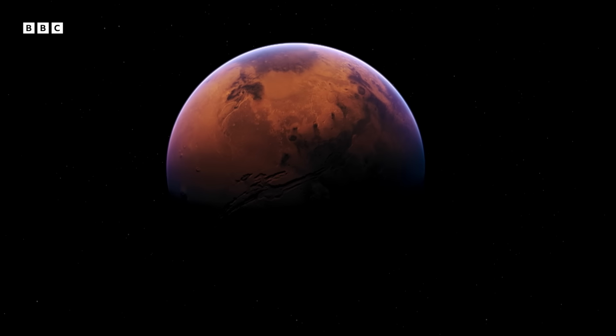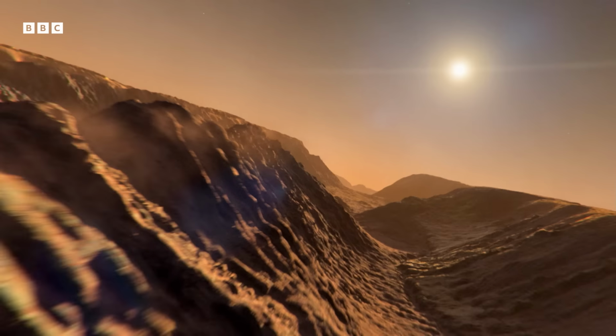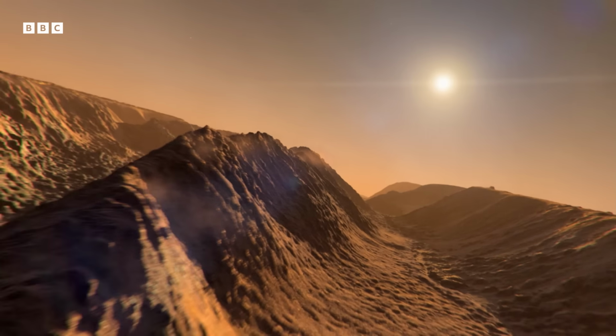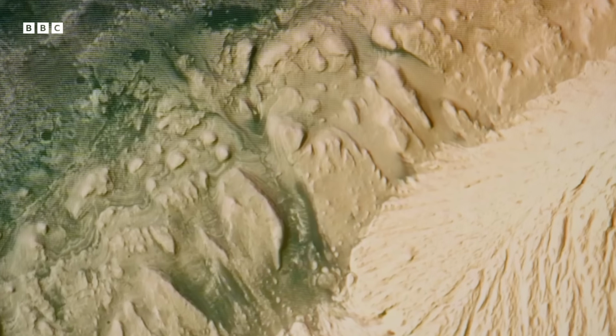Although there's no water on the surface of Mars today, there is inescapable evidence that it was once present. When you look at it from space, you'll see certain features that jump out at you as being quite similar to those we have on Earth. You'll see sweeping valleys that look like they were carved from liquid water.